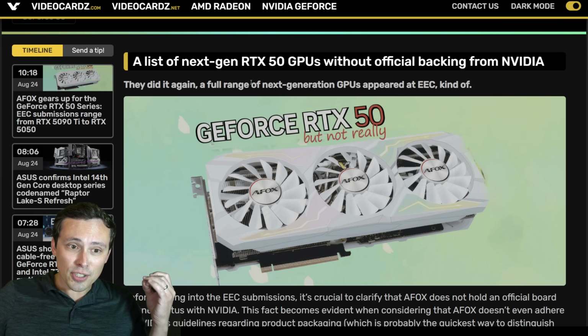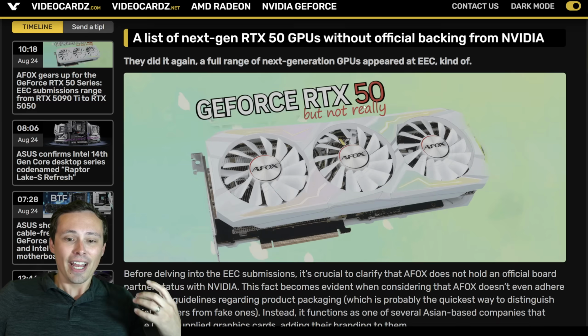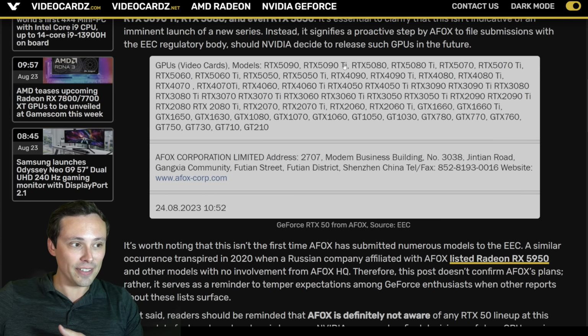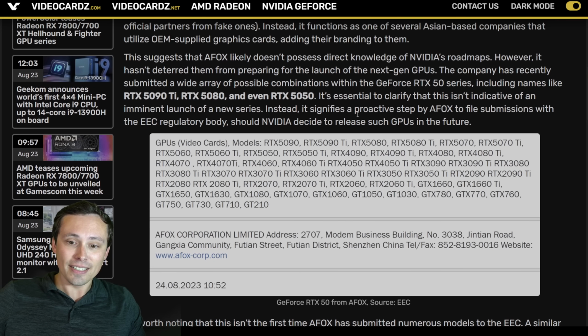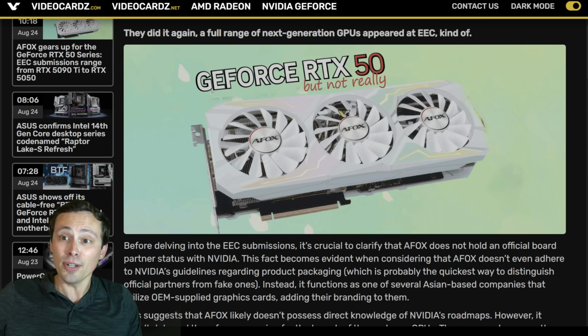Now, one thing I should mention is you may start to see headlines about RTX 50 series leaked in EEC submissions, and the important thing to note is that these trademarks being submitted here are absolutely not telling us anything about the 50 series. The company doing it, AFOX, doesn't have any kind of inside deal with Nvidia. They're not a direct Nvidia partner. So while they can trademark these names, it doesn't mean 5090 confirmed, 5090 Ti confirmed. None of that is confirmed. So if you do see any headlines or thumbnails talking about that, don't be fooled.